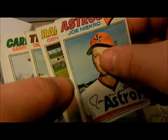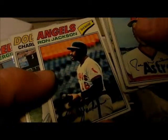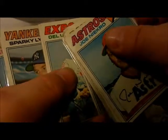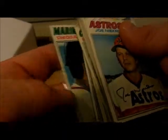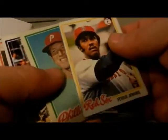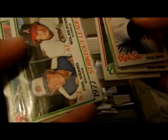I might have got these out of that thing I keep talking about. That trailer when that lady couldn't pay me and she gave me all those cards. Because these are definitely damaged in the corners. Nolan Ryan with the hair. Wow.